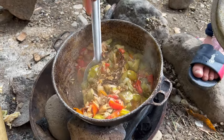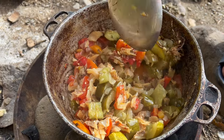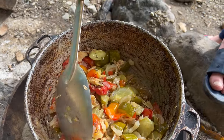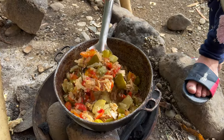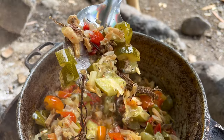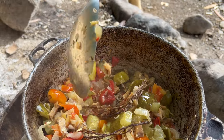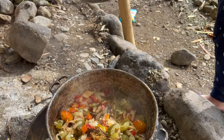Ooh. Yes, people. See it there? Cooked up nicely. See everything just cooked down nicely now. Look at that, with the cucumber and the tomato and the thyme. A good vibes, people. That may I say, traditional Jamaican food, saltfish and cucumber. We've got the sweet potatoes ready, so plate up time.